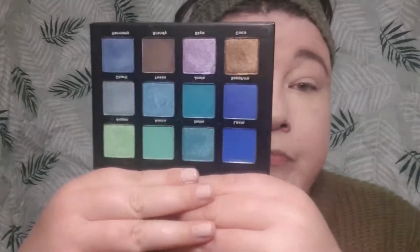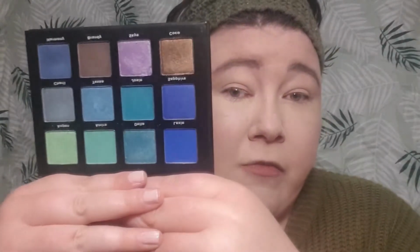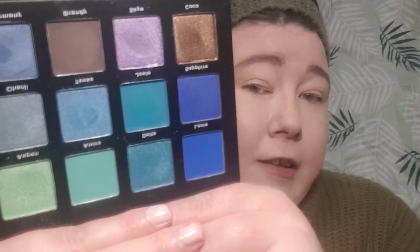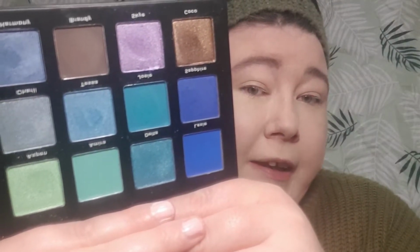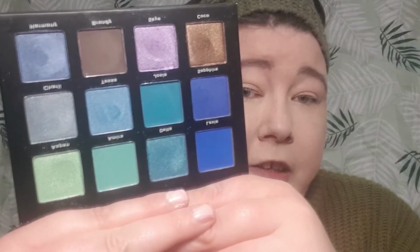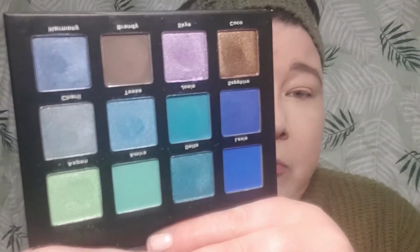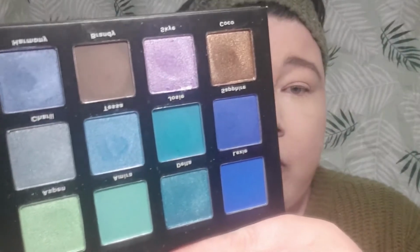And I'm going to talk about this beautiful color story. Like, look at it. So pretty. It's not just a blue palette, it's like a cool tone blue, green, pop of cool tone brown, and a cool tone pink. I've swatched it on my Instagram page, but I haven't played with it yet. So it's going to be a first impression.